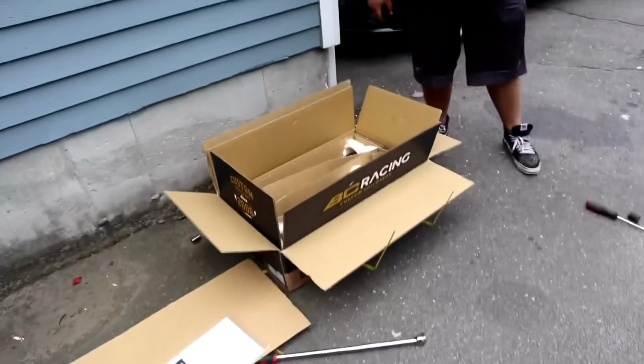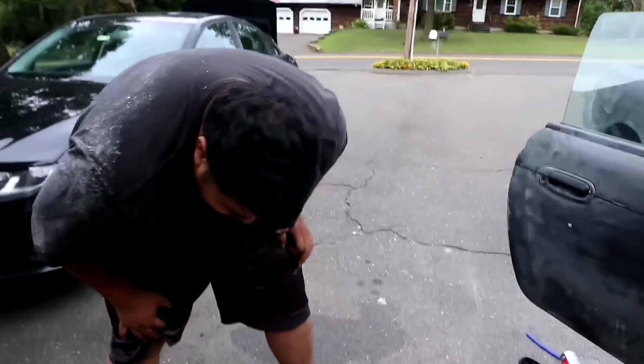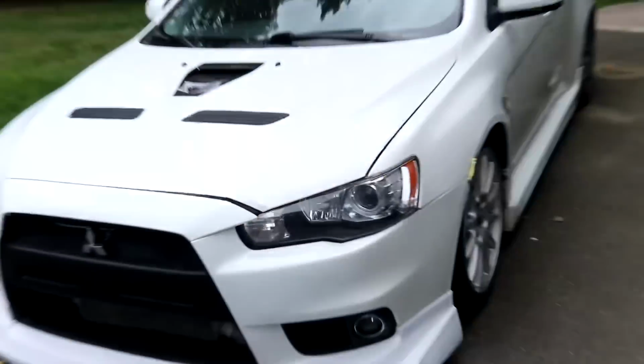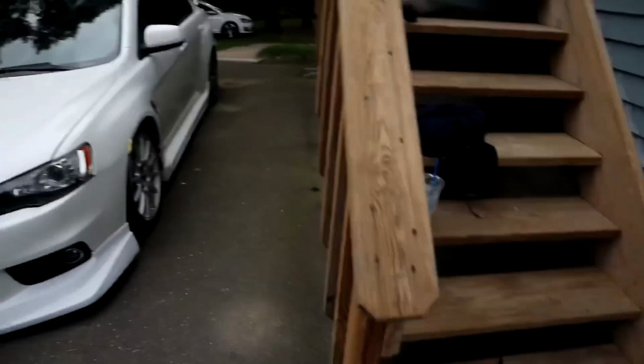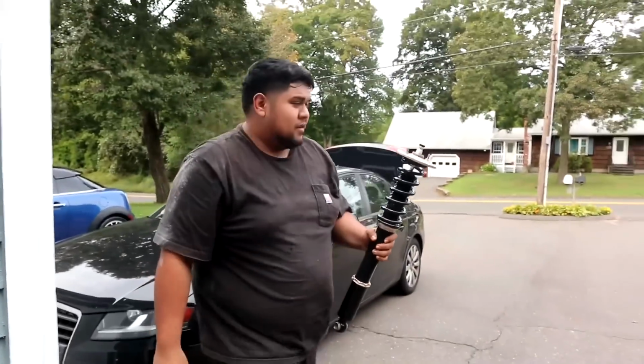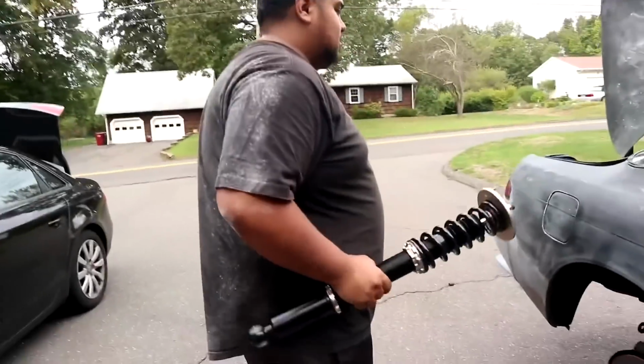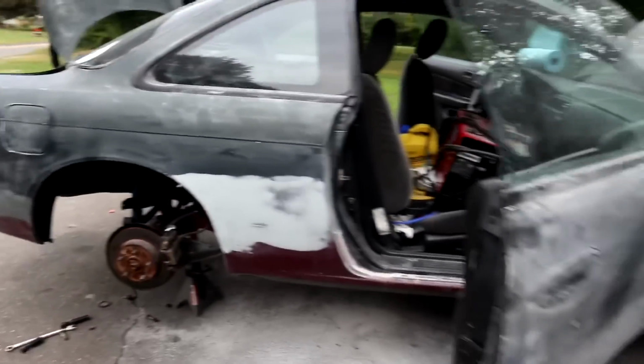But here's this dude got them BC coilovers. Last time he had a fresh set, they went into this, and they're still in it. So a fresh set of coilovers must feel nice. I'm not gonna line it up. Stupid long, yo. Holy shit. I'm not even gonna line it up. Yeah, just put them in as is.